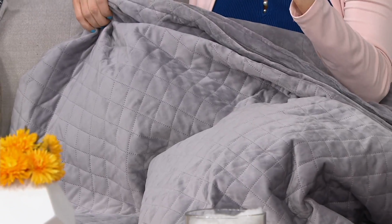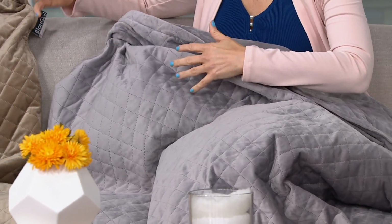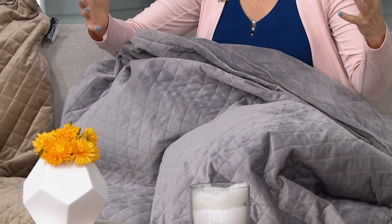It's a weighted blanket. So there's so much going on with this one, Jane. It started out there in the marketplace, but it wasn't something that you could readily use in your home. Now it's available to capture all that in your home. You got it. And there are two weights, as I mentioned. So let's explain that really quickly.